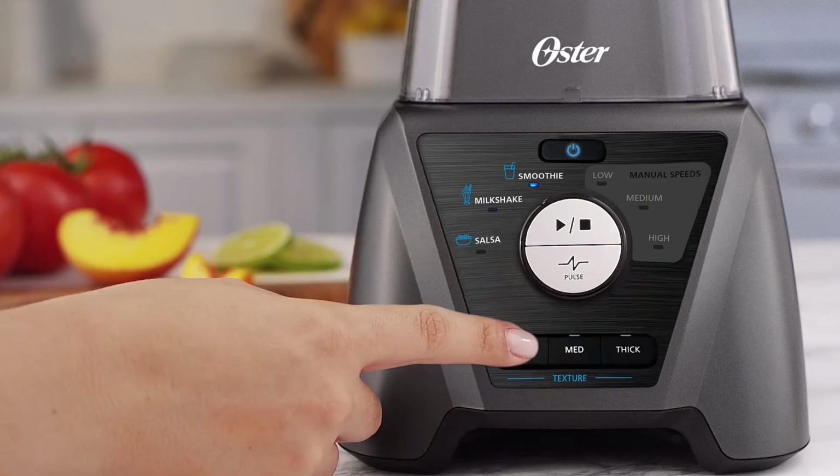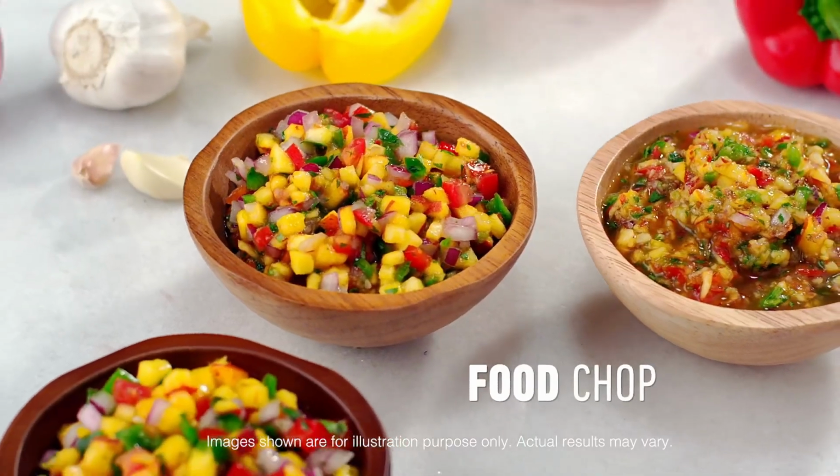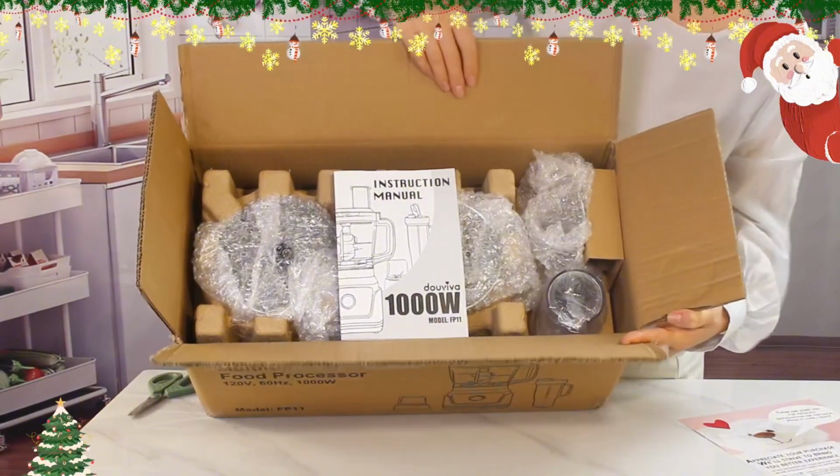After testing different styles and learning what experts look for in performance, safety, and ease of cleaning, I've learned what really matters for home cooks in the US who want simple, reliable results. Let me share what I've learned so you can choose the right one with confidence.